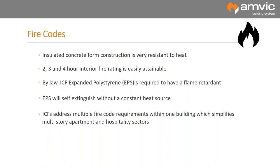By law, we have to have a flame retardant in the expanded polystyrene. This is not foam packaging, which goes up like gasoline. EPS will self-extinguish without a constant heat source.